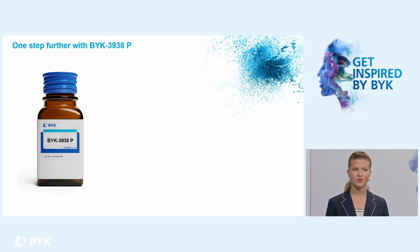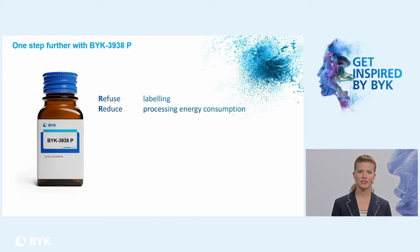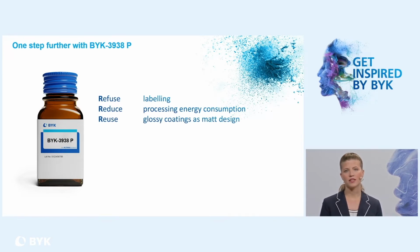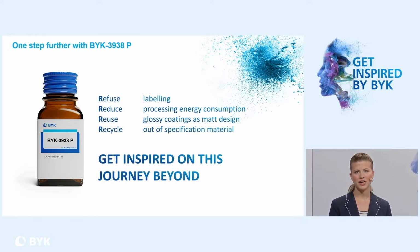I invite you to take one step further with BYK 3938P. Refuse the labeling, reduce your energy consumption in production, reuse a glossy system as matte design, recycle your out-of-specification material. Get inspired on this journey beyond. Now, let's move to the next continent on this journey with Markus.